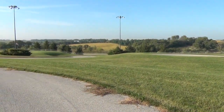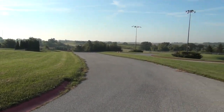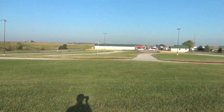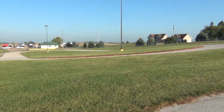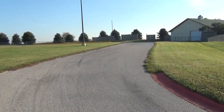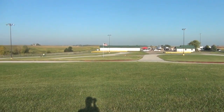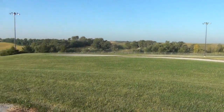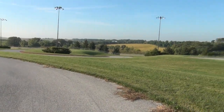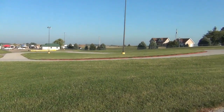This is quite the track, quite the facility. I call it a love-hate track because I love coming here driving, but I hate my results usually at the end of the weekend. But we have a lot of fun. That's really, if you're not having fun racing, you're not having fun doing this, go find a new hobby. Very unique.